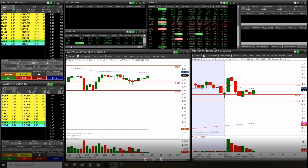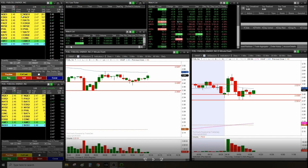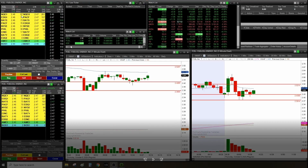Just before playing the video, I want to explain basic stuff. For those who don't know, this is level 2. On the left you have the bid and on the right you have the ask, so you have the buyers and the sellers, and the price. At 246 there's actually a lot of people. It's not 87 shares, you have to add 2 zeros. So there are 8,700 shares at 246. There's another one here. Everything in yellow is at 246.